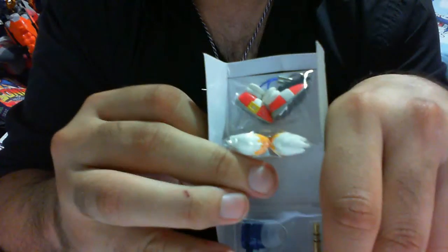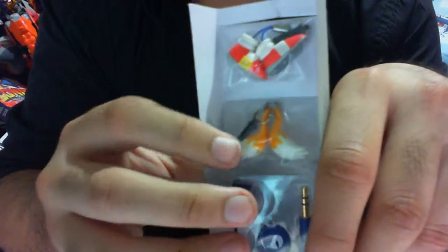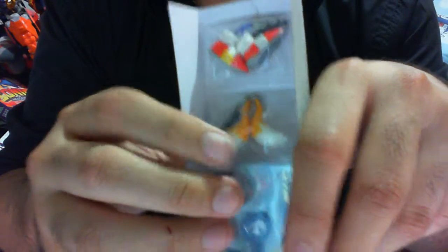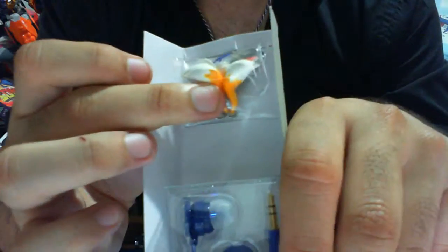The very bottom one, it is towels, two towels. Same concept. It has a little ball pin that connects to a 3.5mm jack, gives it more of an accessory, and it's literally just two towels. Very well sculpted, very well designed. So it is what it is.